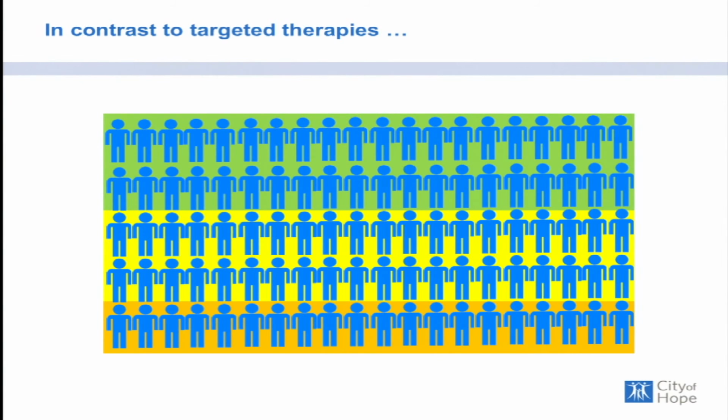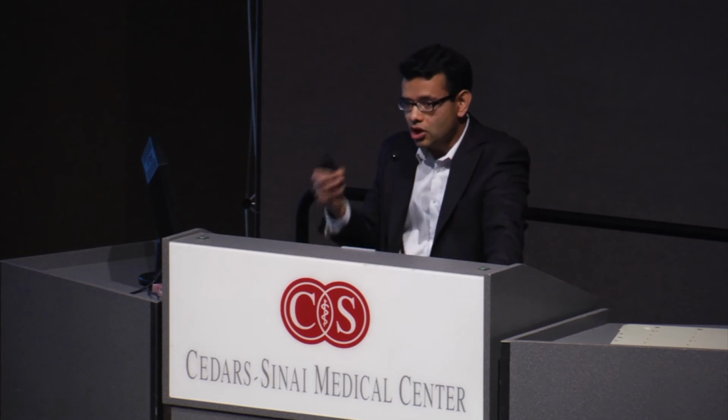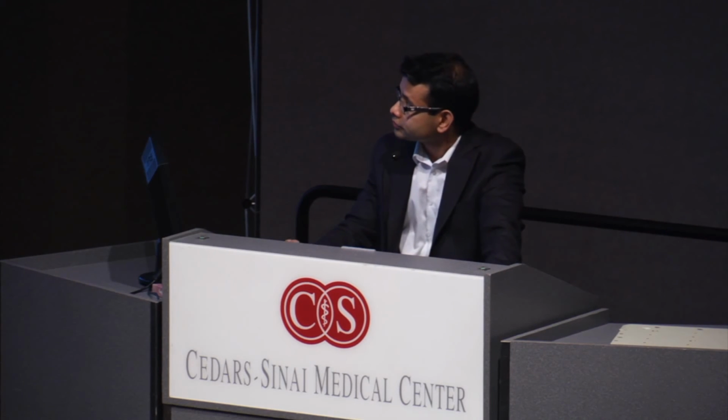So this might be an overly simplistic way of looking at this particular problem, but what I would also posit is that with the targeted therapies, we don't have those long-term durable responses by and large. We're starting to see those evolve, but maybe the proportion isn't quite as high as with interleukin-2 therapy.